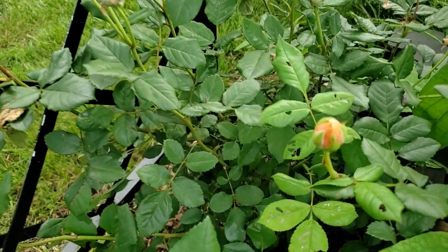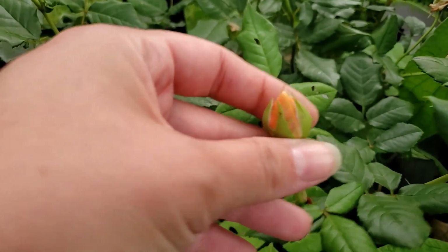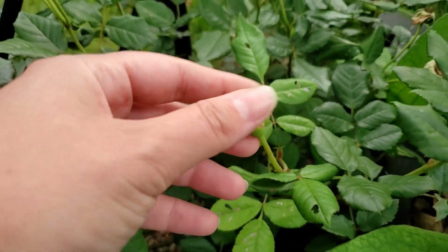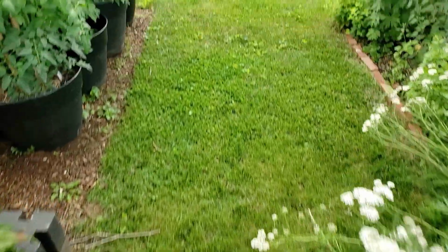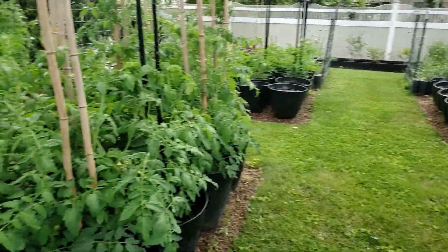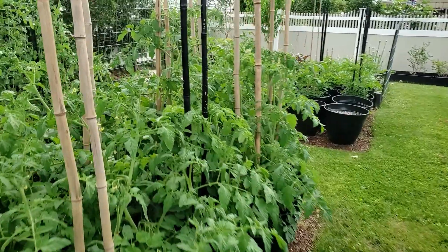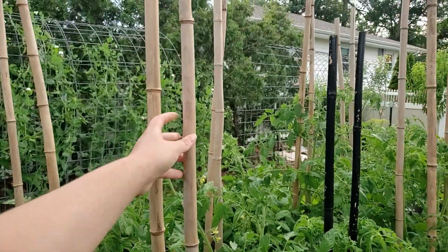Oh, I am just so happy and so excited. So beautiful. So we'll go through the gate back into the main garden area. Again, our apothecary garden. We have some tomatoes. I love these bamboo stakes. They are so great for tying up tomatoes.